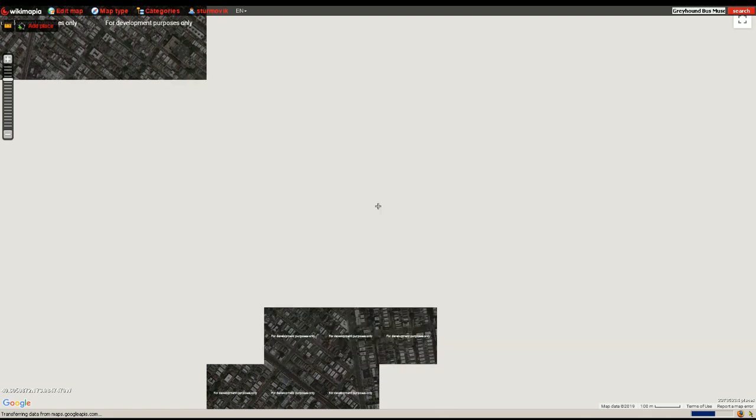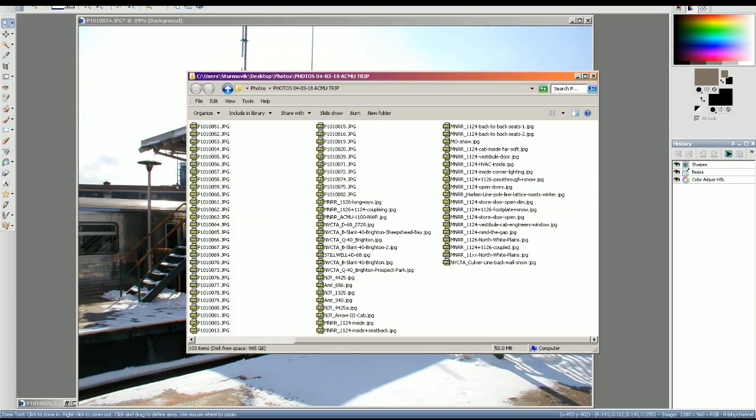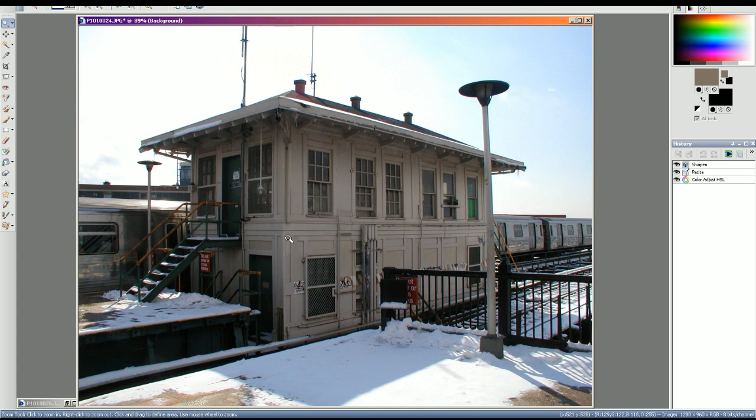Well, that's causing that to lock up too. Anyway, I think this is Bay Parkway. And if I had the listing, I'd be able to confirm that. There's clearly some sort of yard going on here. What the heck is this?